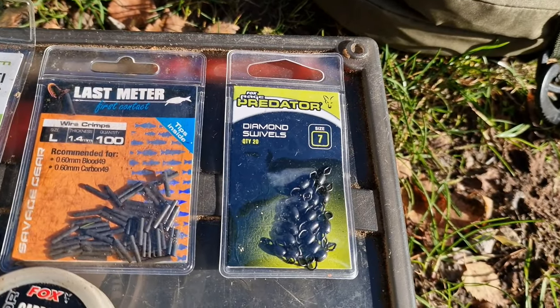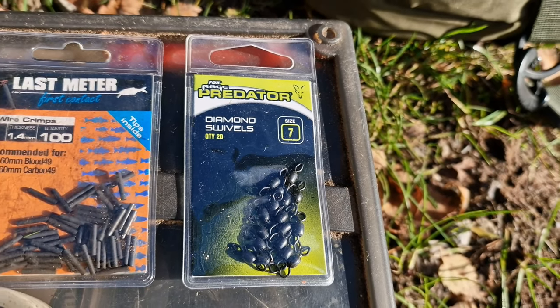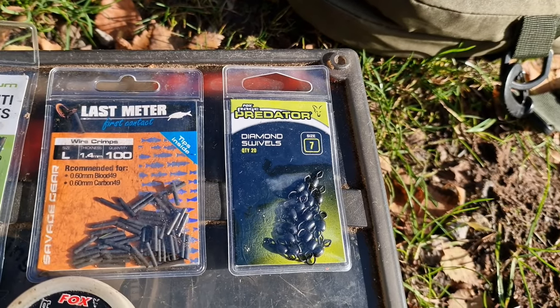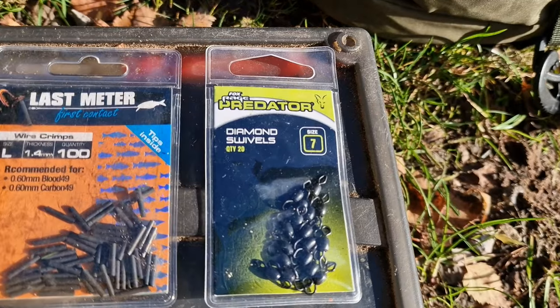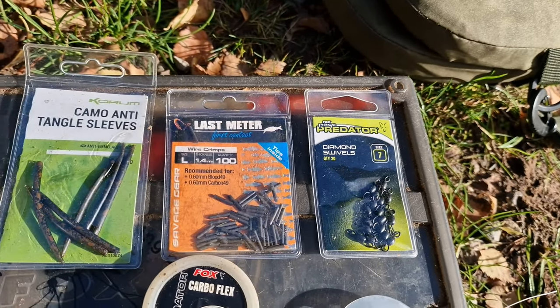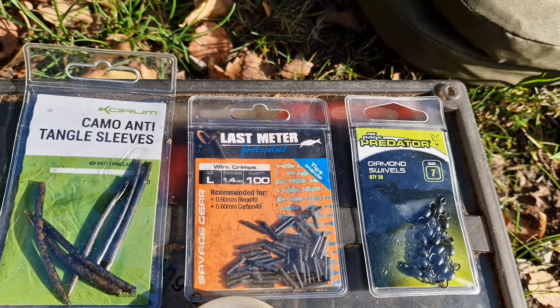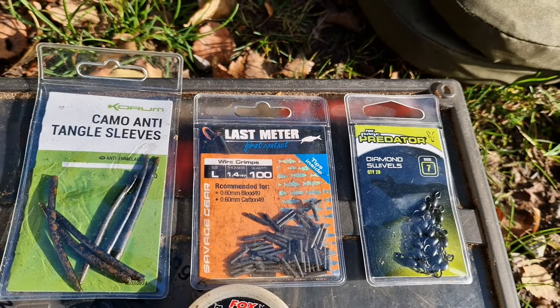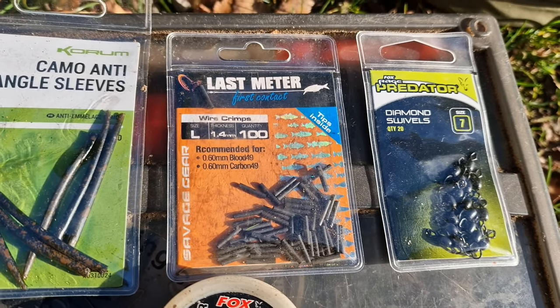Starting from the top of the rig, you're going to need diamond eye swivels or a swivel. I use the diamond eye ones simply because the crimp cover at the end goes over the diamond eye a lot easier, which makes it easier to make your traces. These are by far the best value for money that I've found, for reliability and the amount you get for your money. A pack of 100, like you say, makes 50 traces, doesn't it?